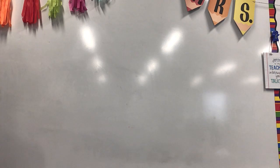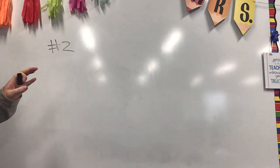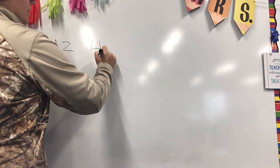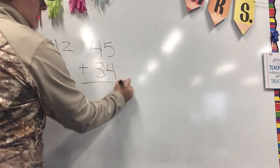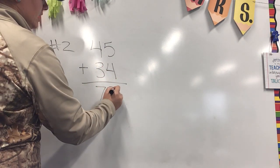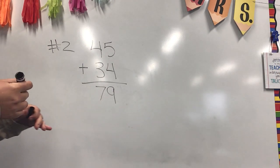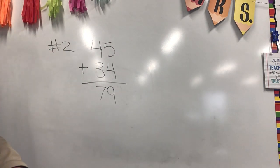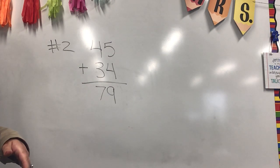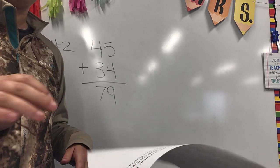Number 2, let's check it. So how many pizzas, what is my equation here for number 2? Alyssa, addition, and what'd you add? 45 plus 34 to get a total of 79. 79 pizzas. But Sydney told me that there were 112 pizzas left over. Was she correct? No, so we need to explain in PQA. No, Sydney was not correct that there were 112 total pizzas left. When you add 45 plus 34, you would get a total of 79 leftover pizzas. All right.